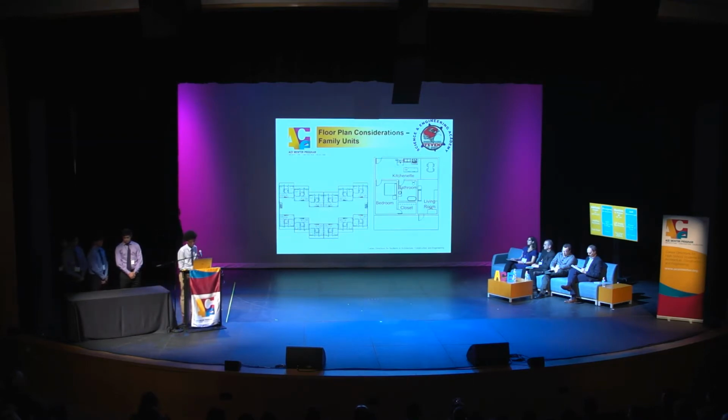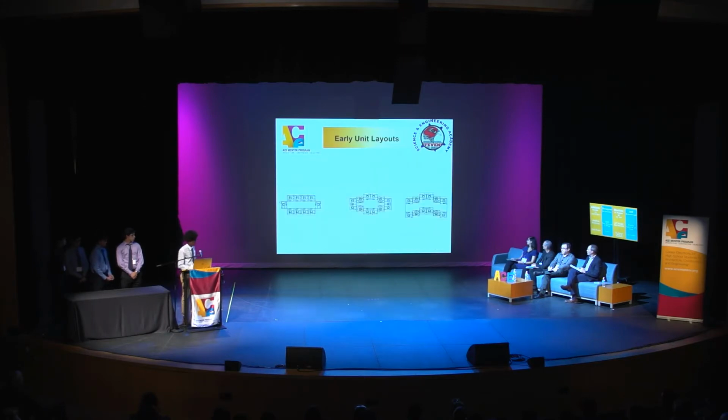When considering what we were going to include in our units, we had to realize what would go in a single unit. Simple things like a bedroom, a closet, living room, bathroom, and kitchenette. After we figured out a standard design, we came out with a floor plan, or a layout, and this is what we came out with. Before we came up with the final layout, we had two other ones, and we stuck with the one that we have right now because it carries more meaning. The shape of it draws similarities to the Alamo and almost like a river running with running water.